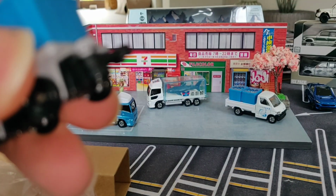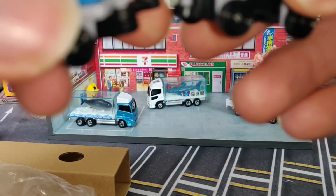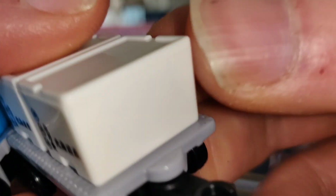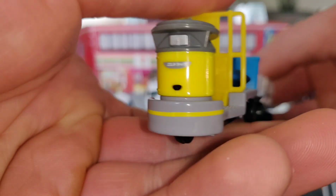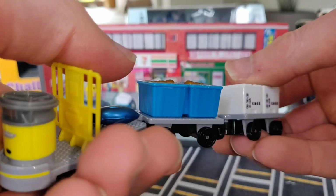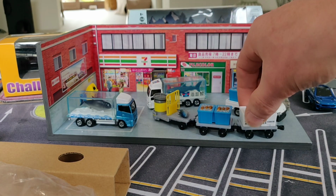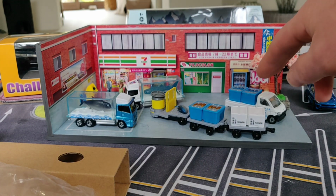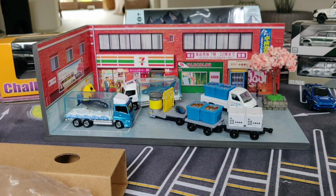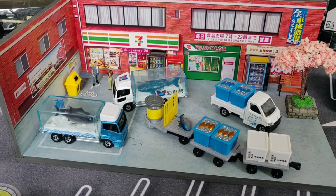Or is it possible? Yes, it is possible. Voila. You can even make the train longer if you want. That is pretty cool. I like this. So, there we have it. Fish market. That looks pretty cool, right? Very nice diorama.